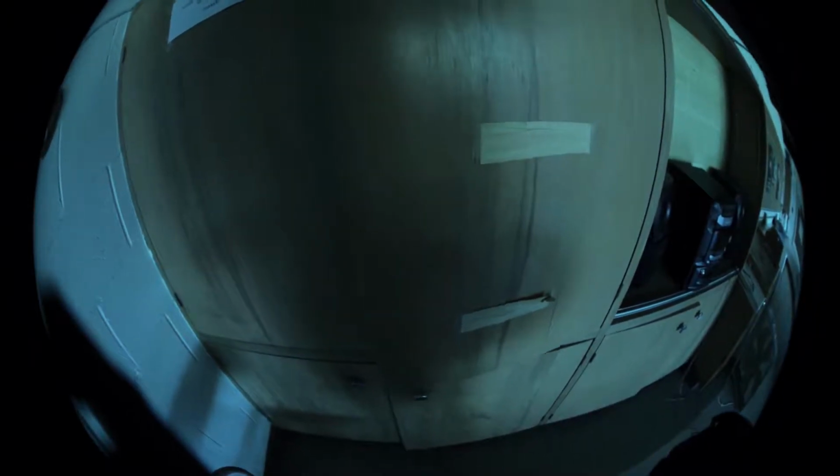Messed with some cabinetry, which is always fun. Oh yeah. More ping pong supplies in this closet as well, which was always great. Always a great find. Nice to know that this school supported ping pong so much. That was great.